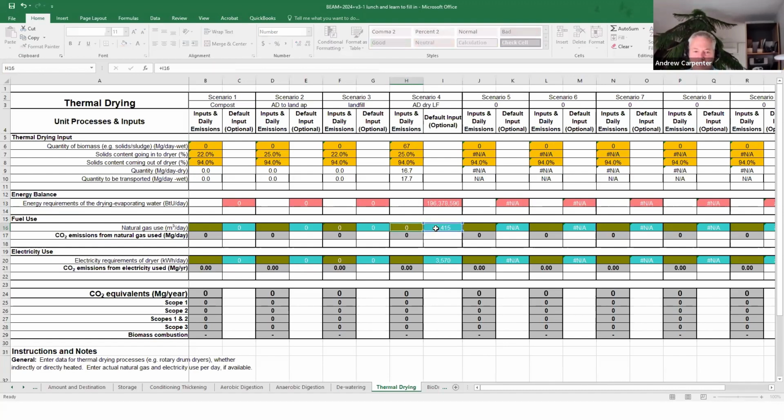And we're going to use that default value. I'm going to reference that cell. We have a default value for the electricity use of that as well. So here's our total greenhouse gas emissions in metric tons per year of CO2 equivalents for that part of the process.